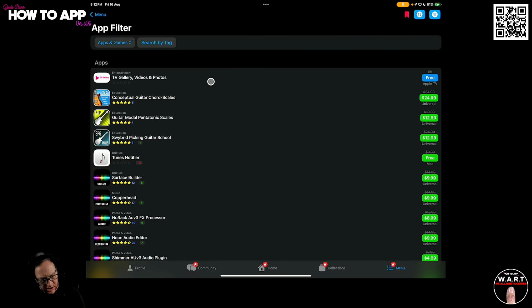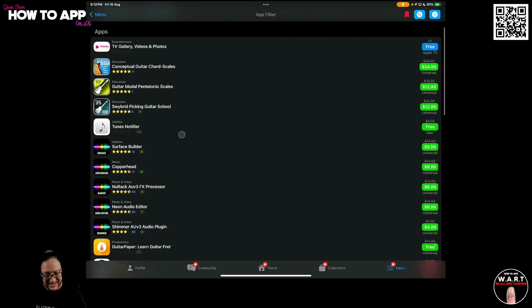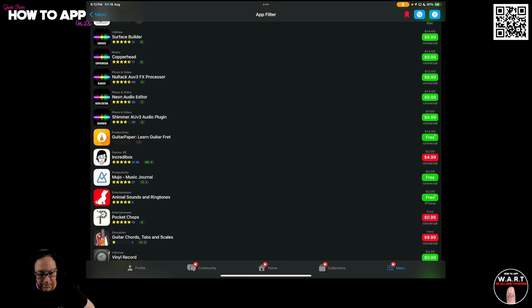The top few I'm going to kind of ignore. There's a conceptual guitar chord scales. So $10 off these, it looks like, guitar modal pentatonic scales. But let's get down here, because every week, Paul from Four Pockets dumps a whole bunch of savings on us.